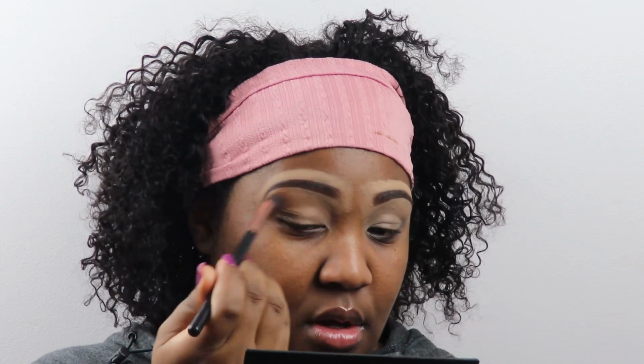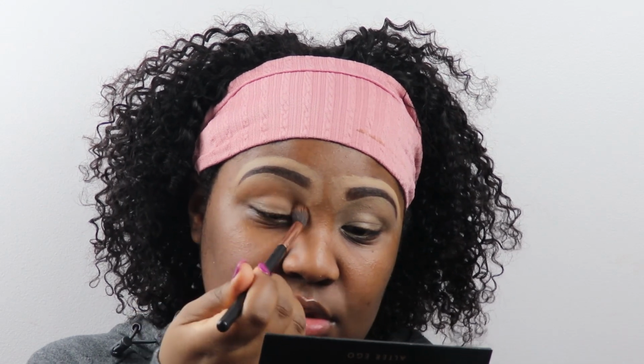Sorry, my brush is maybe a little bit dirty. I'm using the mirror from this palette also. So we're gonna, let's see. Okay, clean that mirror a little bit. So, Juno. Okay. So far, Juno is actually going on pretty nicely.